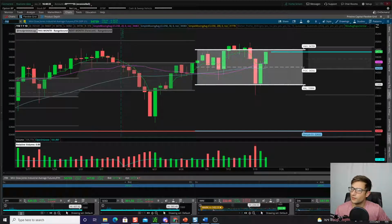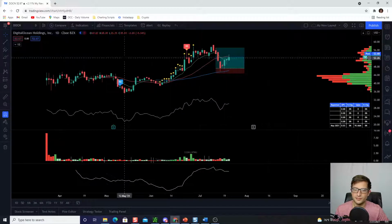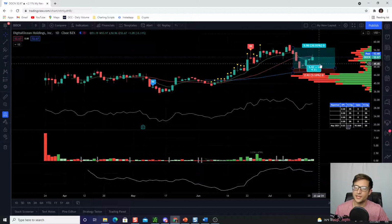And another thing I'm working on, this is for Pristine Capital members, I'm trying to do these almost whenever I put a trade on, just to be more organized and more structured with my trading. Putting on essentially these little trade plans.